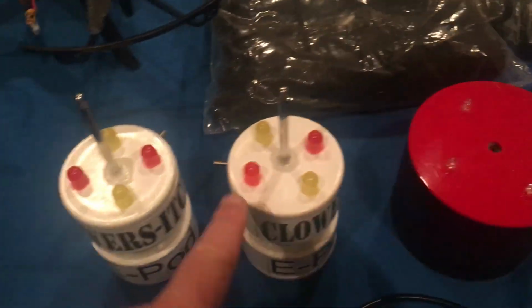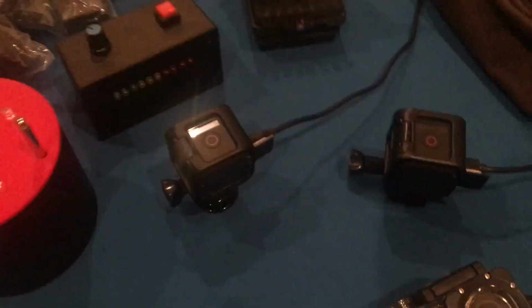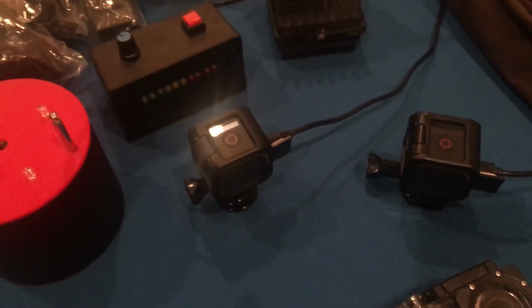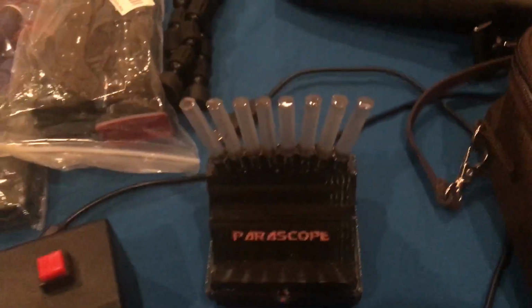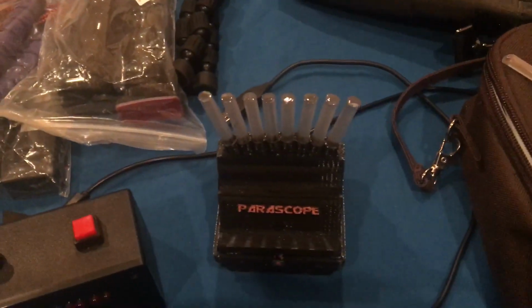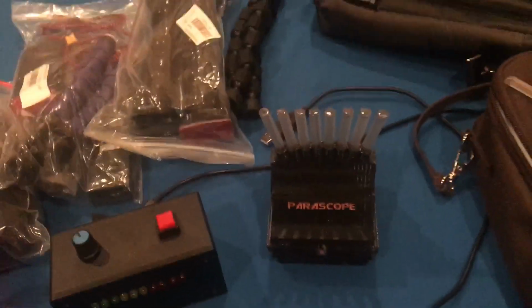And I have a geophone over here. It's pretty useful. We have 3 different REM pods. We have 2 GoPros. That's the GoPro Session Hero 5 and 4. We have the periscope, very cool device. Detects similarly as a REM pod, but you can see the light, so you can see if the entity goes right to left, left to right, stuff like that.